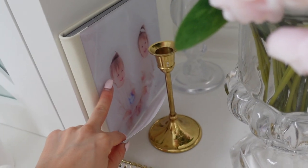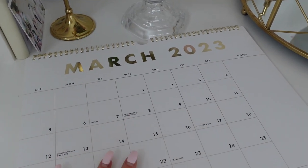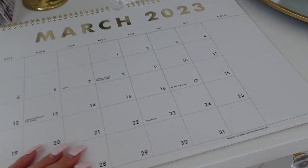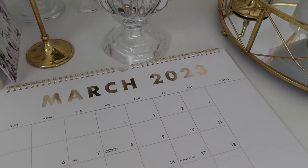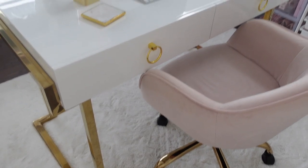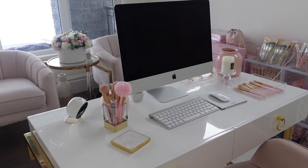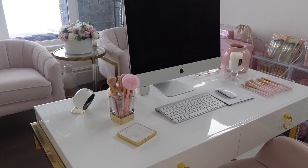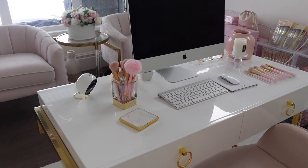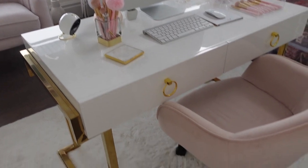We have the book that my friend Nomo made for me, just a picture right there. One of my favorite calendars right now. This was from Indigo. I haven't written in it yet, but I really do love how big it is, and I just love having it in my office. So we have my office desk, my chairs, my big Apple desktop, which I really do like because it's nice and big. I haven't used it in such a long time. I've been using my laptop around the house, but it's nice to actually have a clean office and want to work in here again.